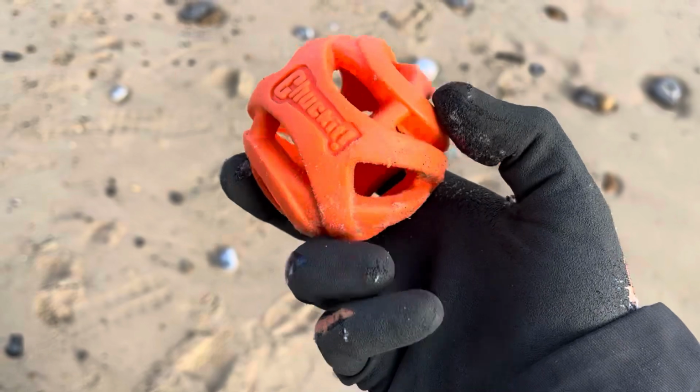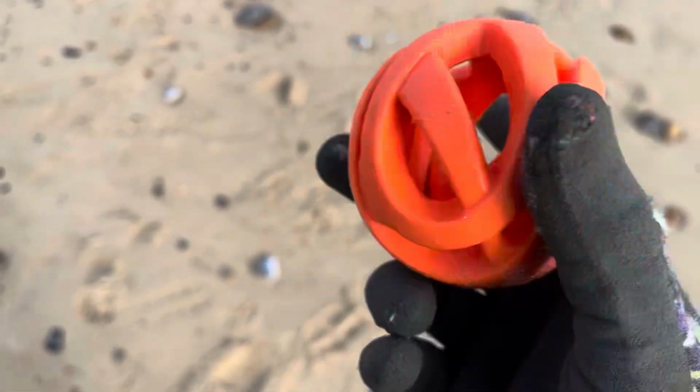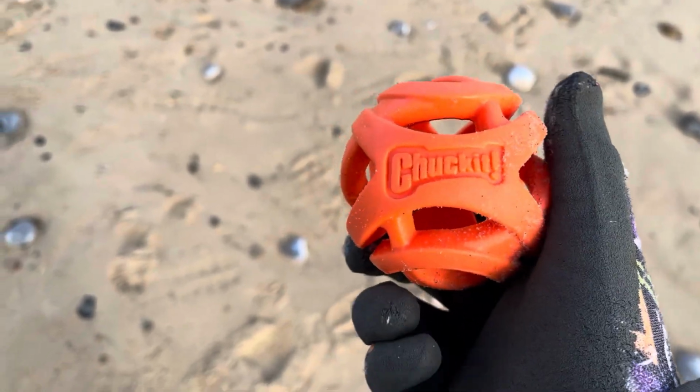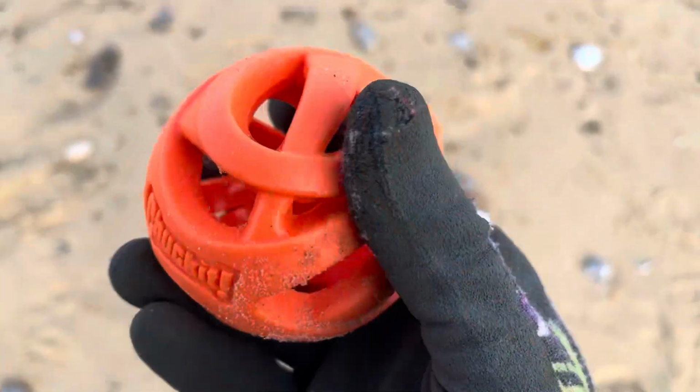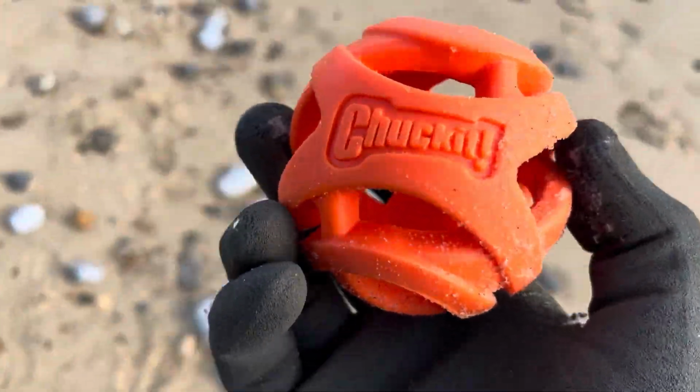Next find, this quite cool looking, presumably a dog ball. Quite smart. Might leave that somewhere convenient on the dunes. Someone might want that for their pooch. Cool.